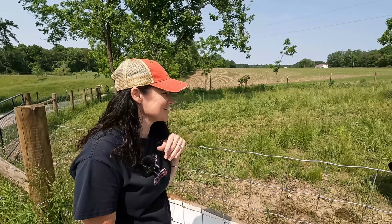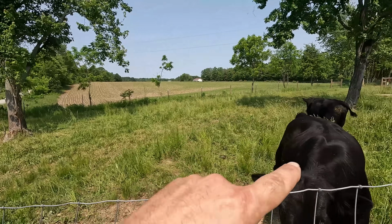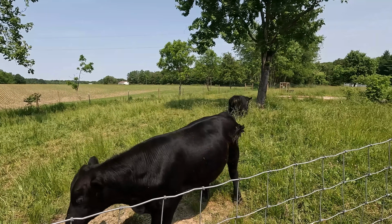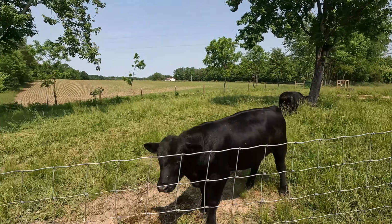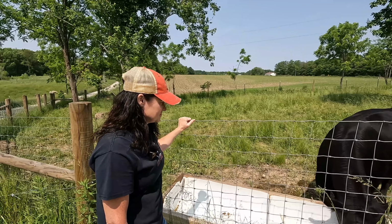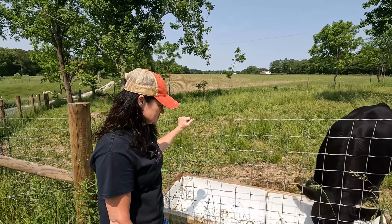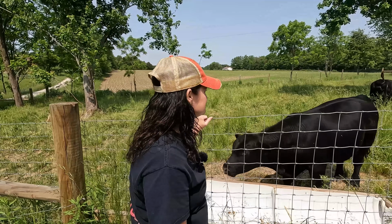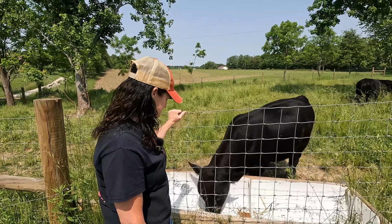He is, yes. And then that one over there, he just looks sad. That one looks sad. Yeah. He's got a little bit of white on his face. They are a Hereford Black Angus mix, so they're like a black baldy. And that's what we've pretty much raised the last few years, is that Hereford Black Angus mix.